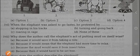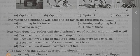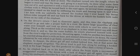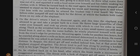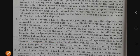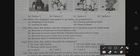Okay. Now when the elephant was asked to go faster, he protested by stopping in his tracks, turning and going back, roaring in rage. None of these. Right. So let's go back again. Let's check. Just check this line. He roared whenever he was asked to go faster. All right. So I think here we have got the answer. So the answer of this question would be C. That is roaring in rage.